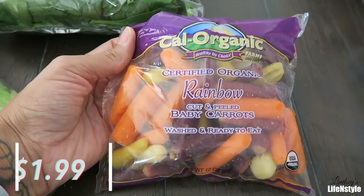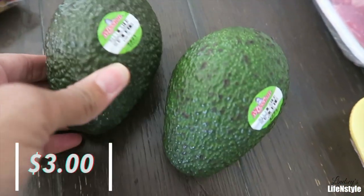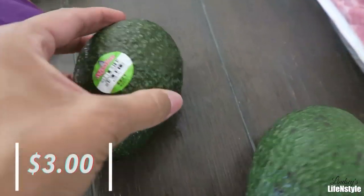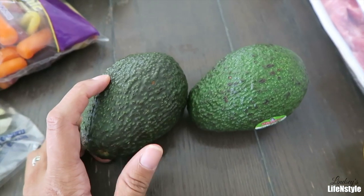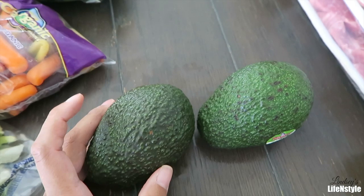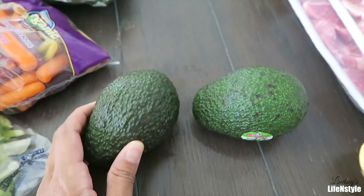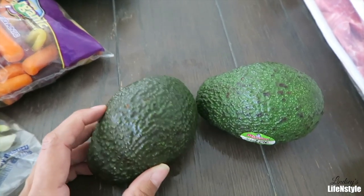Then we got some of these rainbow baby carrots. I got a couple of avocados that are apparently not gonna be ready for like a week. They're like rock hard. A quick way to get your avocados ripe or ready to eat is just leaving them out on the counter, and then I find when I put them in the fridge, it makes them last longer. So it's just really where they're at. And right now they need to stay out on the counter.